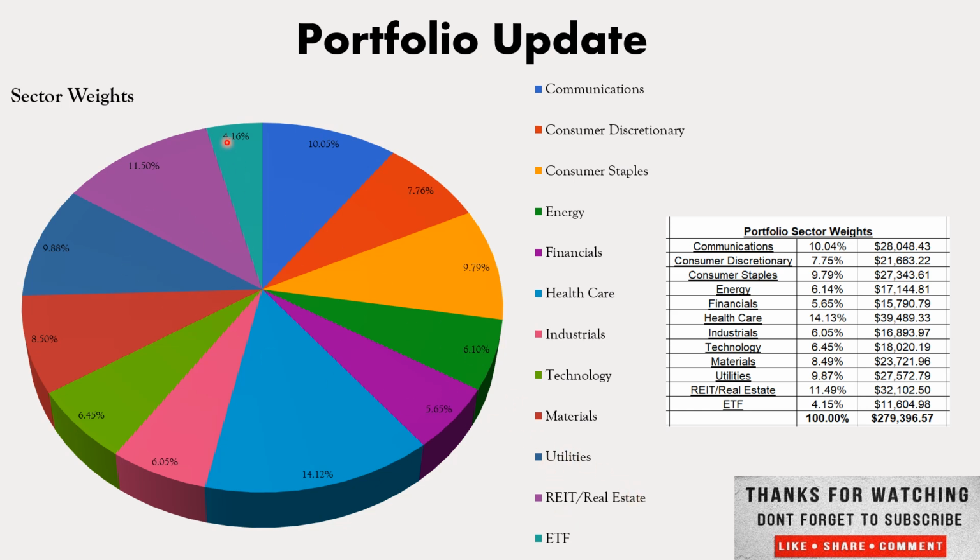ETF still the smallest slice, though it is starting to get bigger, 4.16%. Might overtake financials here over the next quarter or two. Over to the right, you can see the portfolio sector weights broken down by the percentages that match the pie, as well as the dollar amount allocated to each sector as well.